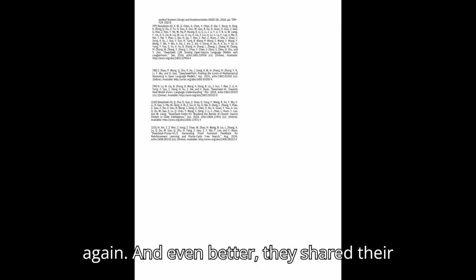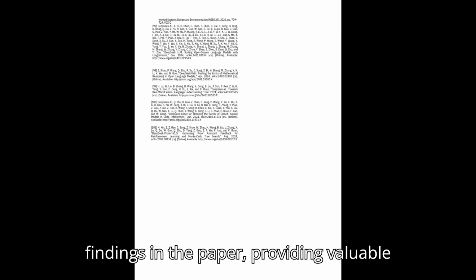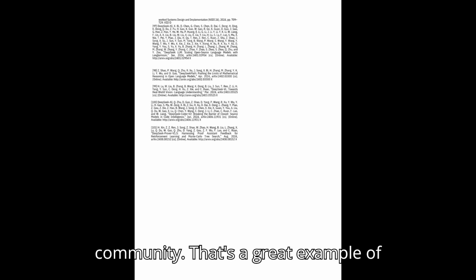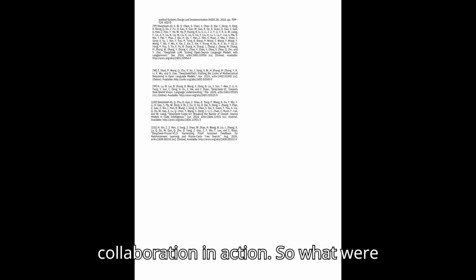Exactly. By analyzing that data, they were able to identify patterns and develop strategies to prevent similar failures from happening again. And even better, they shared their findings in the paper, providing valuable lessons for the entire AI community. That's a great example of collaboration in action. So what were some of the most common problems they encountered? Give us the juicy details.